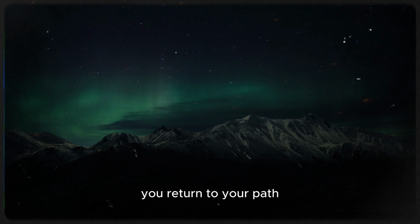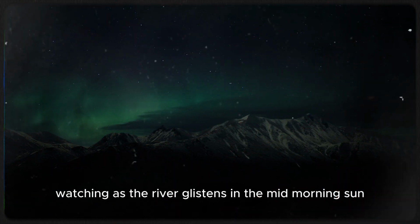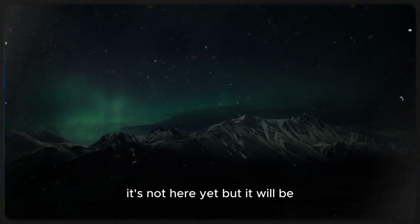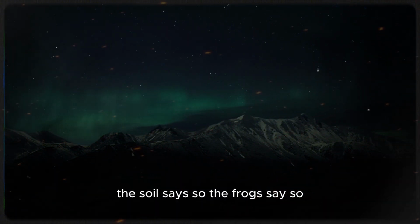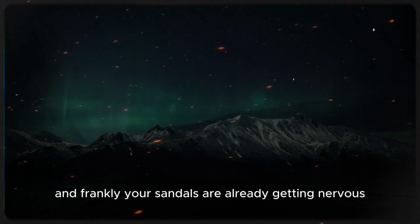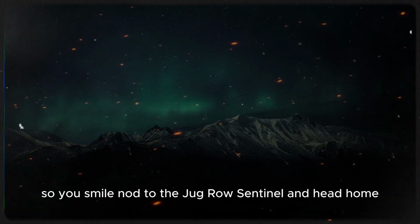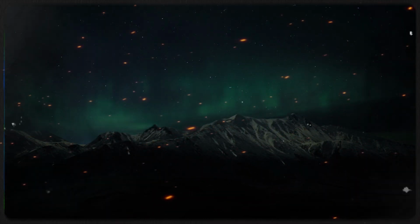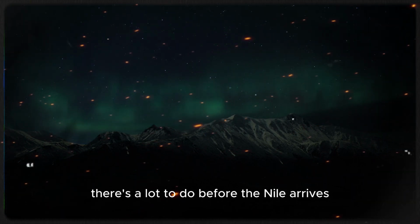You return to your path, watching as the river glistens in the mid-morning sun. It's not here yet, but it will be. The soil says so. The frogs say so. And frankly, your sandals are already getting nervous. So you smile, nod to the jug row sentinel, and head home. There's a lot to do before the Nile arrives.